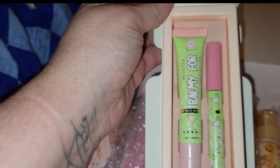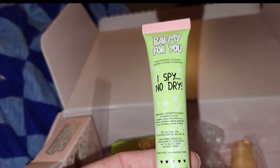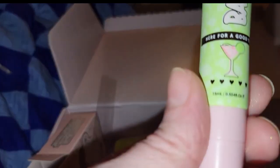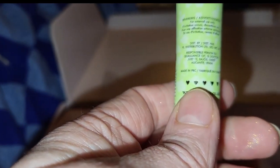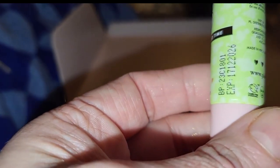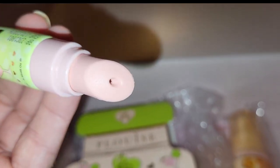Okay, and you open it up and you've got 2 lip balms. Why does it say that? It says, balmy for you, I spy no dry. That's good. I got it. Never mind. And what is the... Not sure where I find the moisturizing lip balm. Leaves you hydrated. I don't know why I'm thinking there's supposed to be a flavor. I mean, it's a lip balm. There's probably not a color. Let's see. I like the applicator. I love applicators like that.